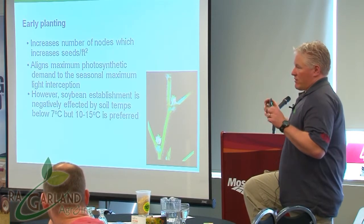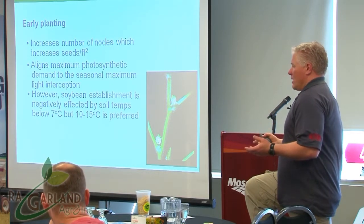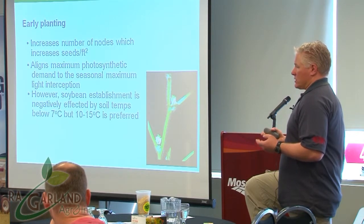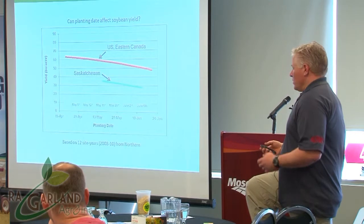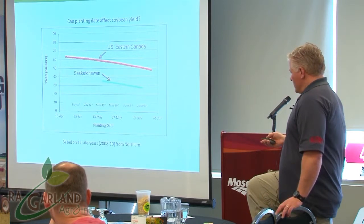And I know everything's supposed to have warm soil temperatures to grow as best you can. But with beans and corn, when you're dealing with accumulating crop heat units, you want to have them in warm ground to get them to grow as quickly as they possibly can to reach physiological maturity. It's absolutely critical.